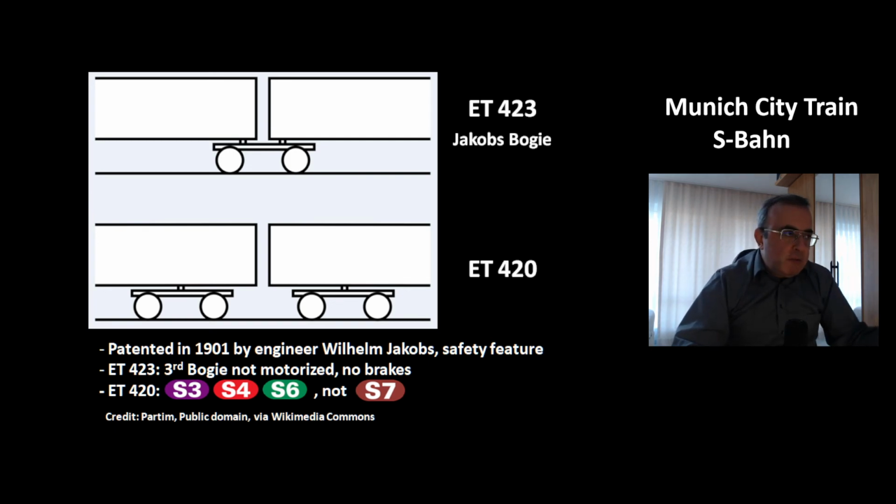So what would you do with older trains of this ET420 series? You put them on lines that have a high percentage of double tracks, like S3, S4, S6, but not on the S7, because the line S7 has 75% single track.